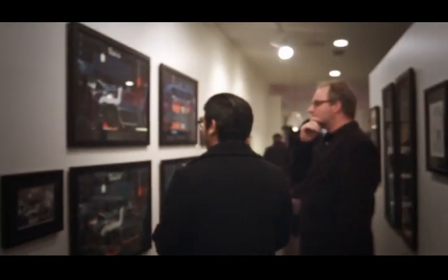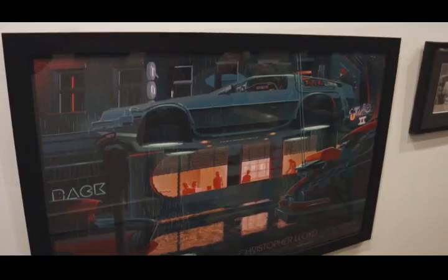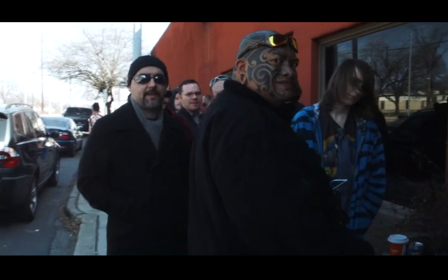Just came in for the Lauren Duro show. Big fan of Back to the Future, and his prints for that were really awesome. I'm definitely a big fan. I'm really just a Hitchcock fan too, and also Back to the Future. That's my favorite movie of all time. It's a ritual thing, and you get to meet great people, especially online, and then meet them down here for the first time. There's a good bunch of guys here, and you can see it today again. Everybody's turned up, everybody hangs out. Last night we all went out for drinks afterwards, so it's a good community.